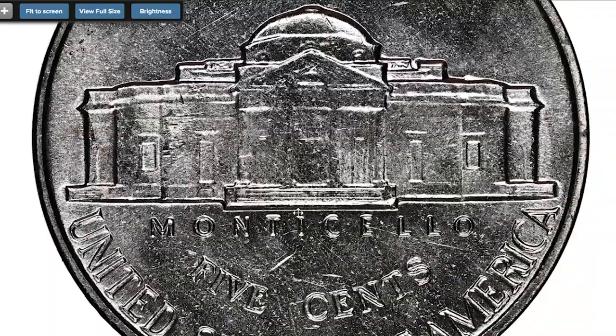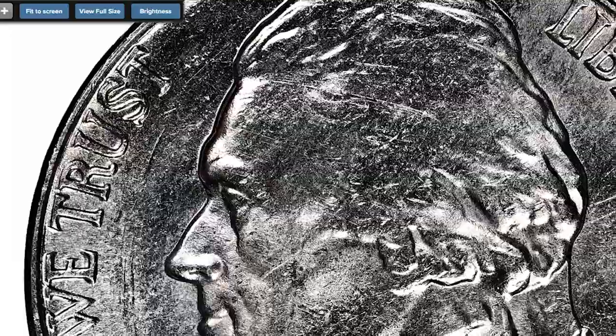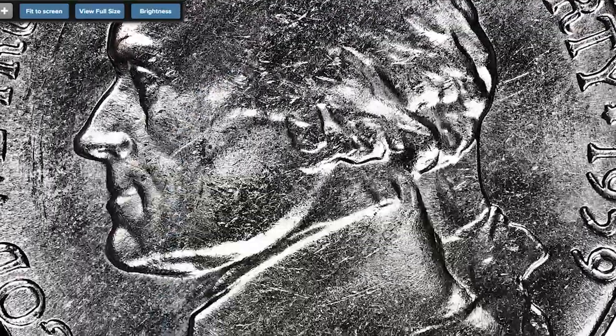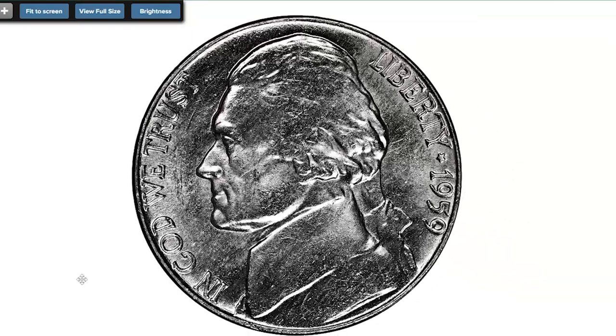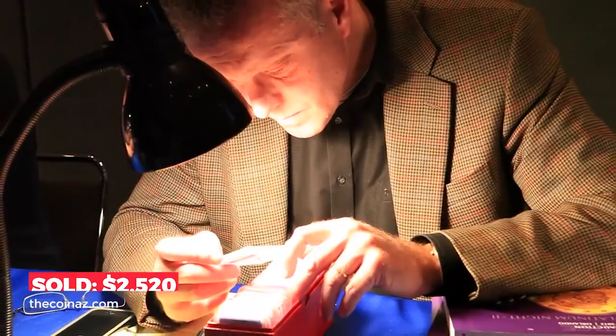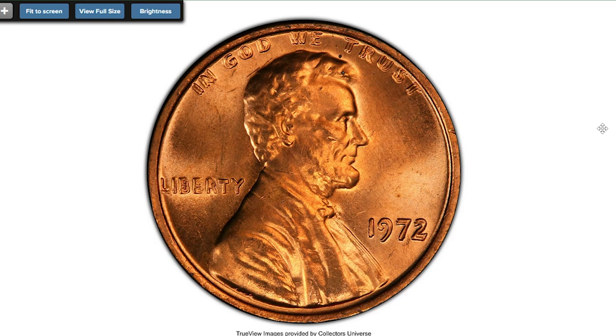The 1959-P Jefferson nickel is a fairly common issue for the Jefferson nickel series. It's very common in most grades except in MS65 and higher, where it becomes scarce. In MS66 condition, it's a very difficult issue with less than 100 or so known. With full steps, it's even more difficult, with about 50 examples or less known in MS66. In MS67, it's extremely difficult to locate and less than a handful are known. Sold just a couple of days before, on November 22, 2022, for $2,520 at Heritage Auctions.